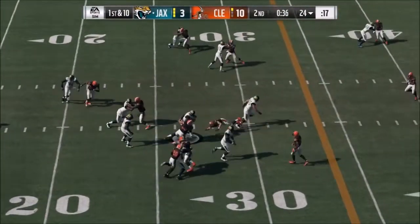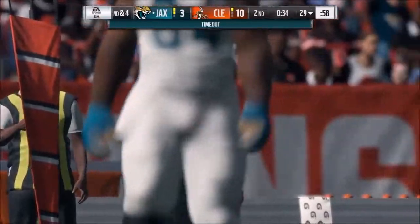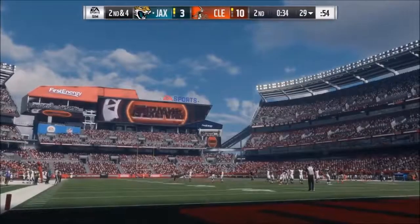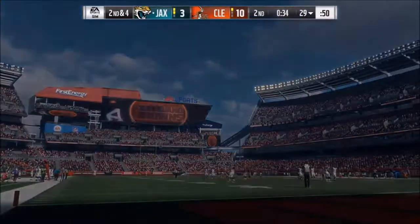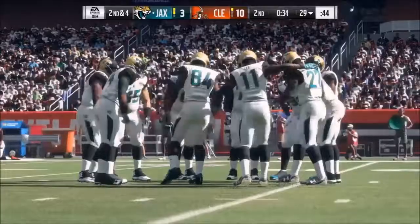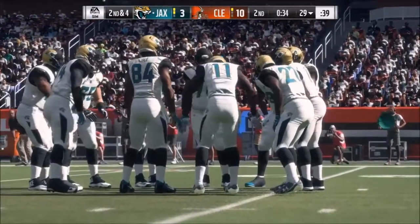They'll run it now out of the gun. And he's able to plow forward up to about the 29, just shy of the 30. And before this second down play, we'll get a whistle, a signal, and a timeout, as the clock will stop with 34 seconds to go before halftime. So the offensive unit called the timeout, and now we are ready to resume play.